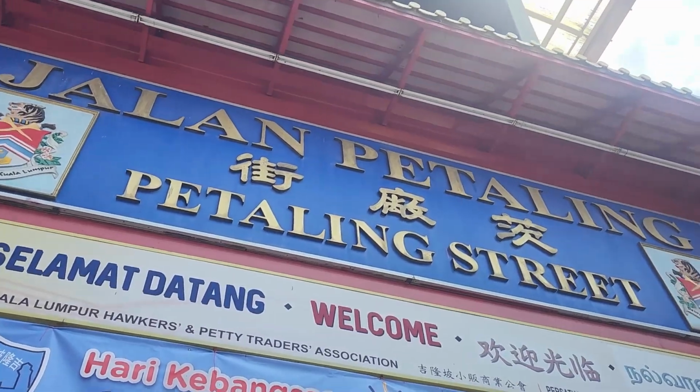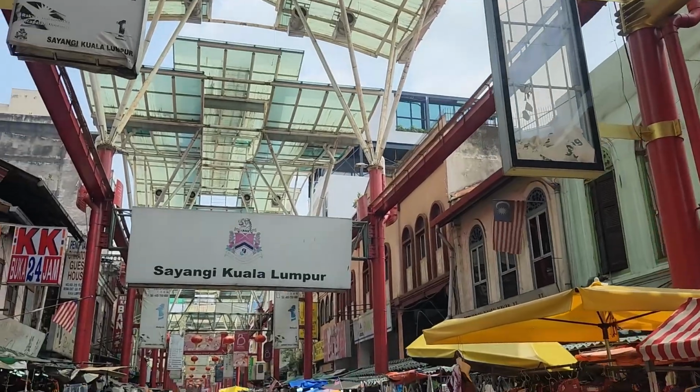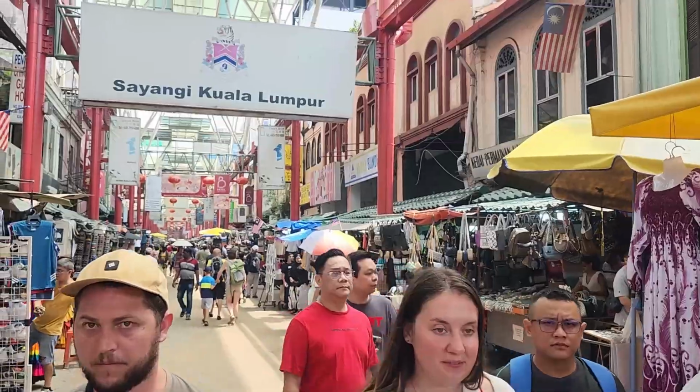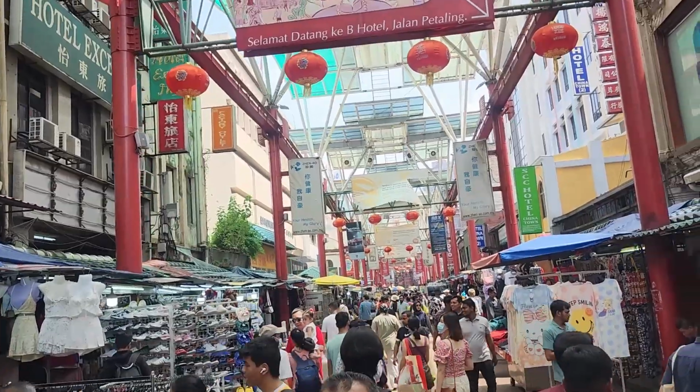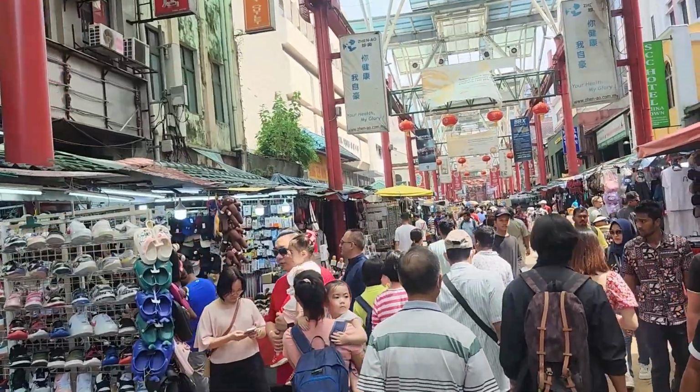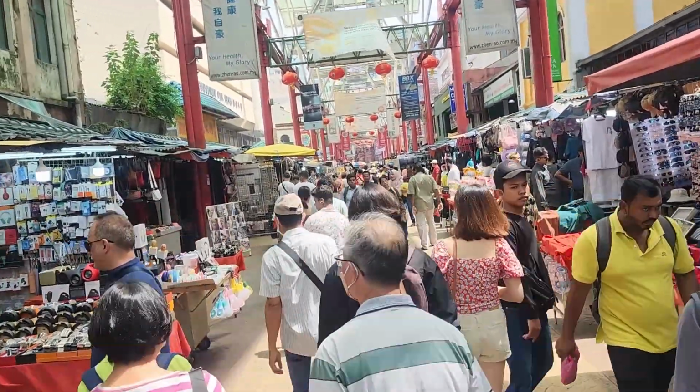So in case you can't tell by now, we are in the Chinatown of Kuala Lumpur. You should be able to tell by all the decorations that are around, plus a lot of the vendors here more than likely selling knockoffs. But, so we're just going through here. Again, just check out the scene, check out the markets, because we just got to check out the markets. Again, I'm not buying anything. I'm not really interested in buying anything.